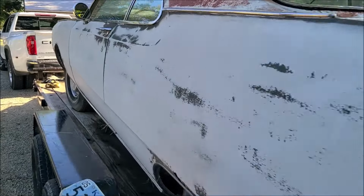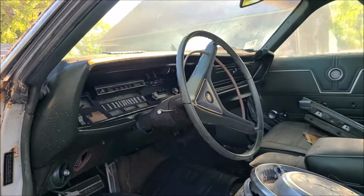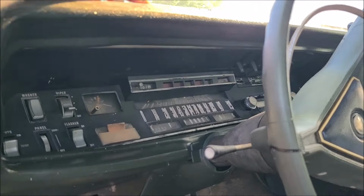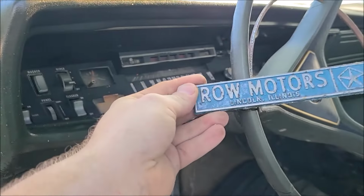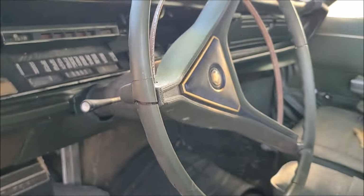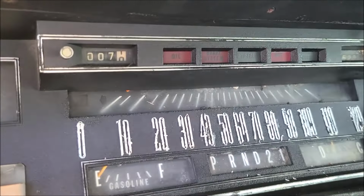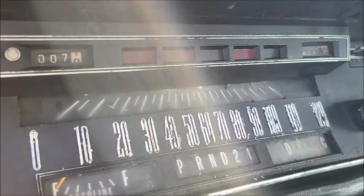Oh yeah, I want to show them that dealer plaque, because the paint's missing off right there. Row Motors, Lincoln, Illinois. That's cool. I like those old dealer plaques, and the dashboard, for being, you know, the boring speedometer, is actually kind of cool. I like that.